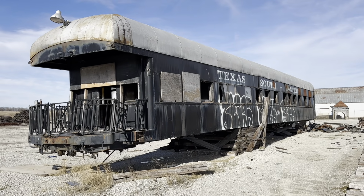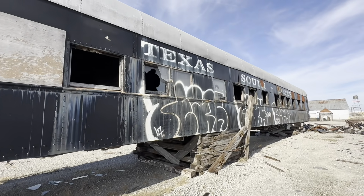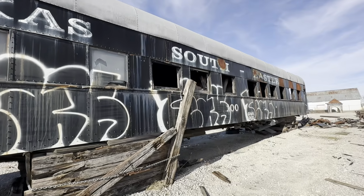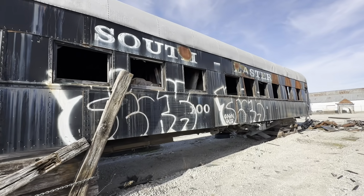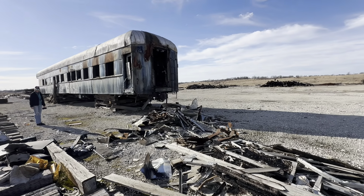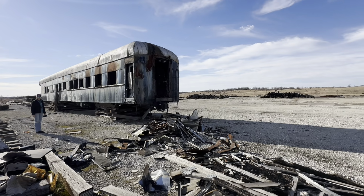And here we have a presidential car, Texas Southeaster. Let's check this bad boy out. Unfortunately, that fell victim to some vandals who lit it on fire. But we'll see what's left of it. Give you a taste of it. From here, from the piles, you can see that they're taking stuff out of there. They might be in the process of starting to restore this or utilizing some of the stuff that is good.